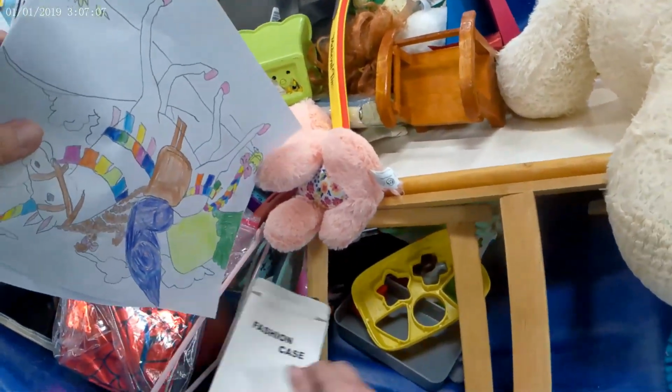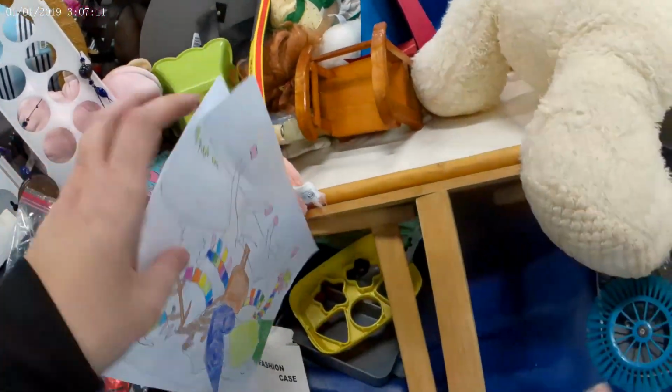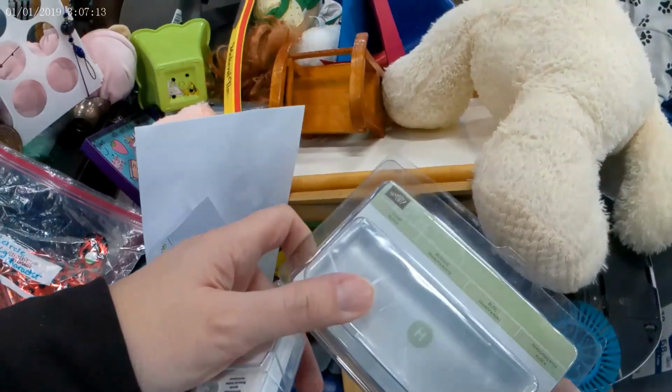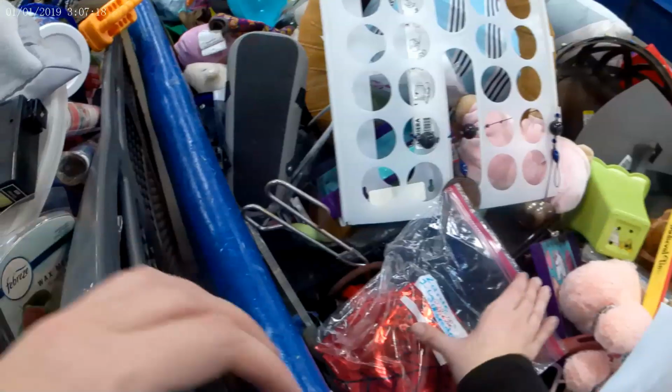Look, someone drew a unicorn. No, yeah, it's a unicorn. Books out loud. The vintage book thing was cool, though. I like getting that kind of stuff. Because, yeah, you know, it's got a certain ambiance. People like the look of it.